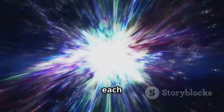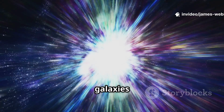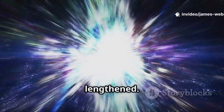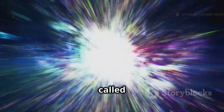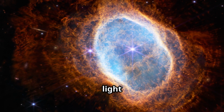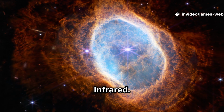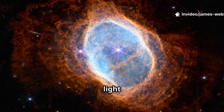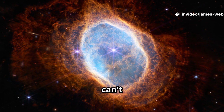Our understanding of the universe is that it's expanding. Galaxies are moving away from each other. When viewing galaxies that are far enough away, they're moving fast enough that their light waves are lengthened. This phenomenon is called the Doppler effect. This means that what was once visible light is now shifted into the infrared. This is known as redshift. It's no longer observable light, and a telescope like Hubble can't see it.